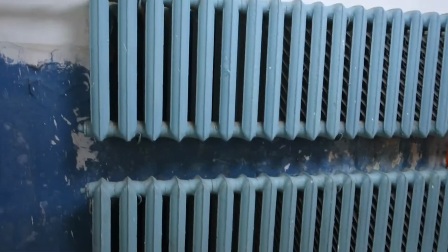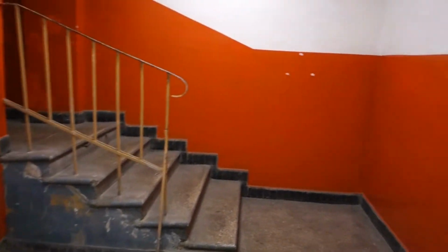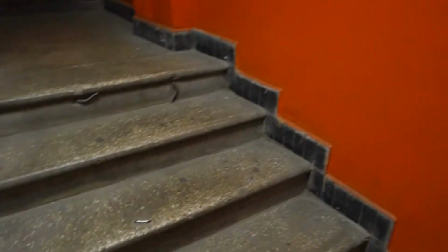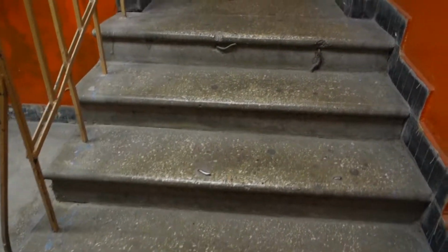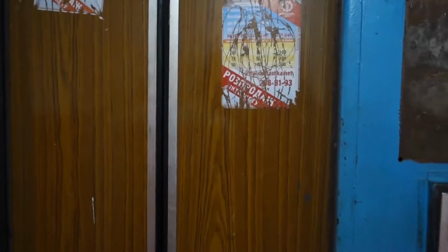I just see the building itself. It's not pretty, but it's the building a mother could love. Exactly. It's that good friend who you like to hang out with, but you don't really want to go out with. So. I'm going to try this elevator here.